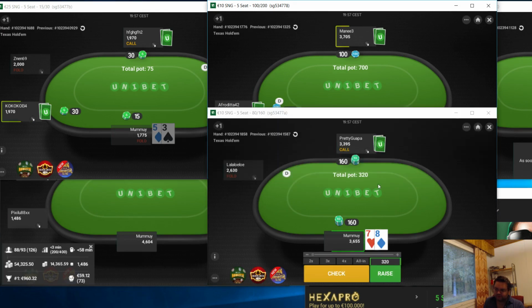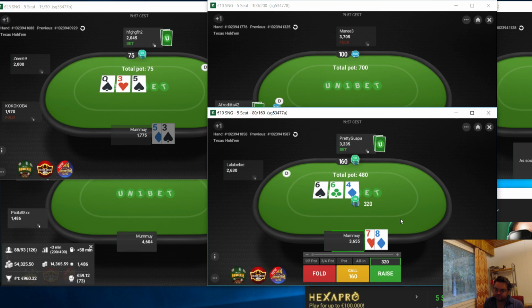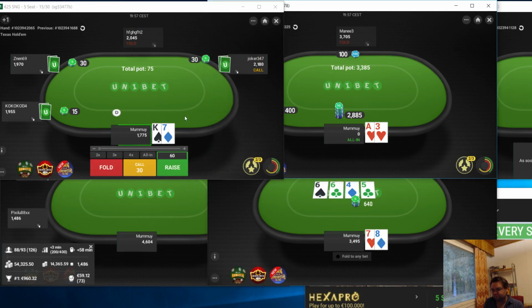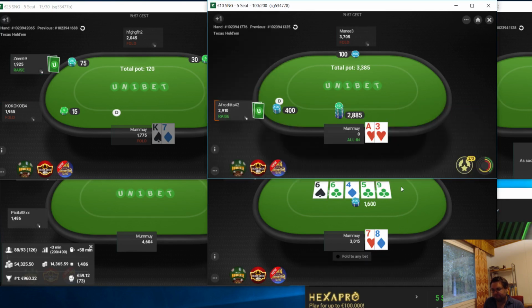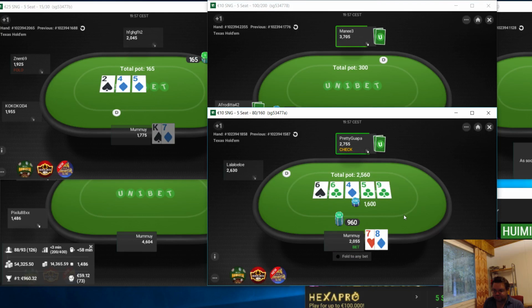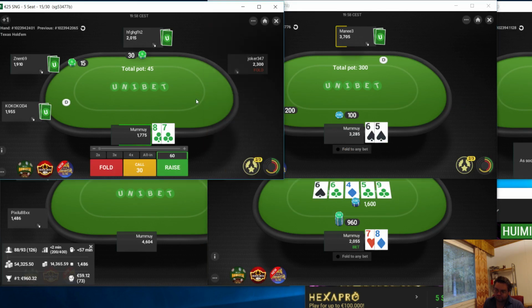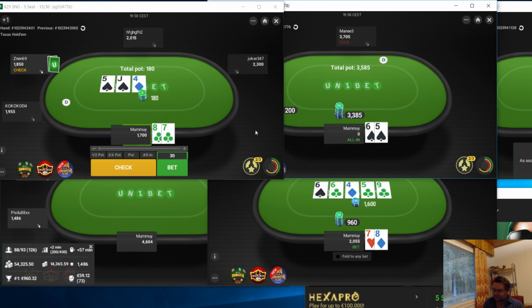And ace-3 suited I will be shoving on the top right. And 6-5 will be good enough to shove it here with a lot of equity. It tends to have. Limping would be the other option.